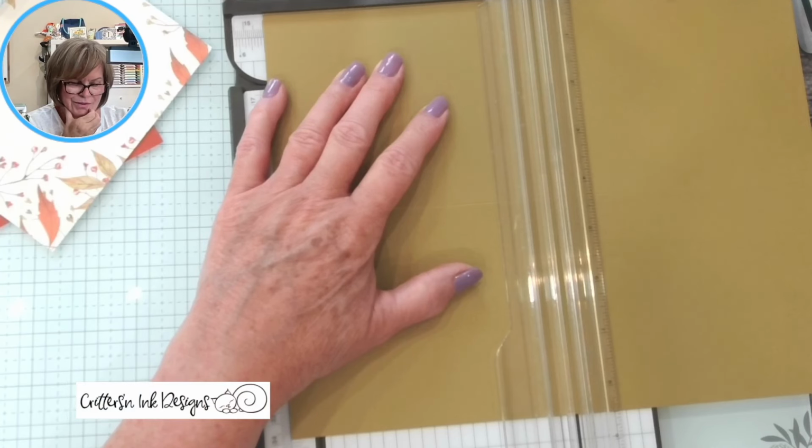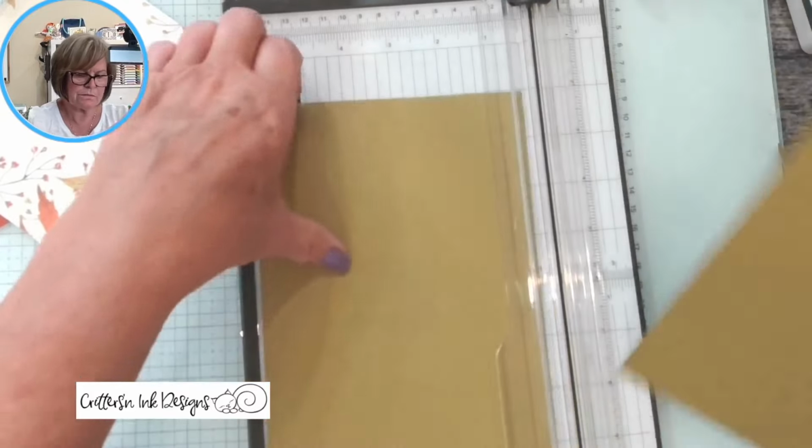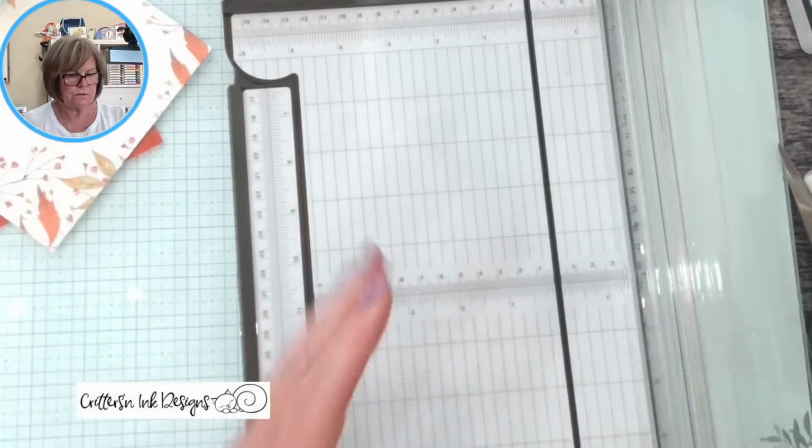Do I want to do a side fold or a top fold? I thought we were doing top. Okay. Yeah, so, okay.